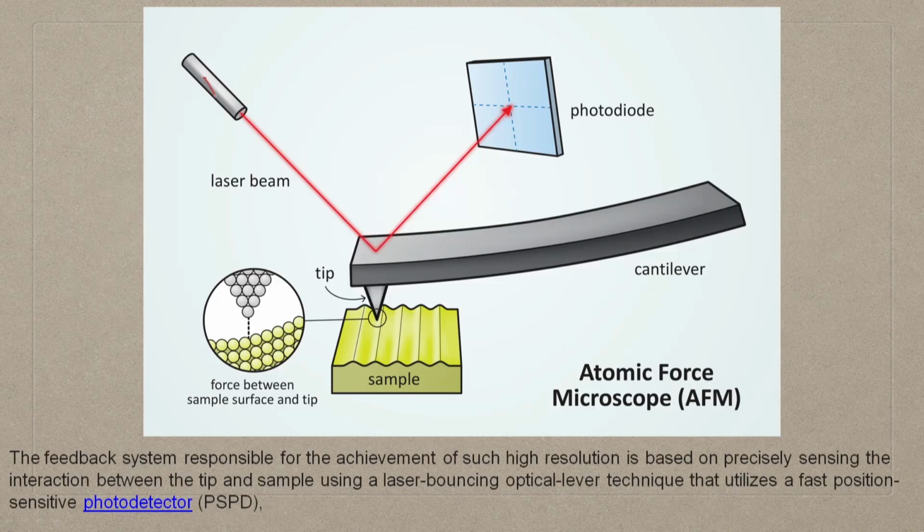Say, for example, when you are shining a laser beam on the surface, this is the photodiode which is detecting. In that process, here is the tip and here is the surface, and what you are trying to sense is the force between the sample surface and the tip. In atomic force microscopy, the feedback system responsible for achieving such high resolution is based on precisely sensing the interaction between the tip and the sample using the laser beam bouncing optical lever technique, which utilizes a fast position sensitive photodetector, the PSPD, which is present there.